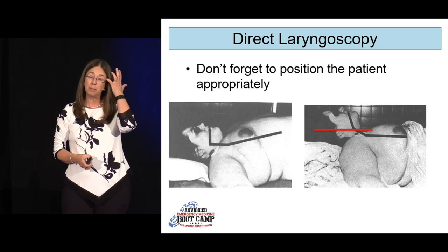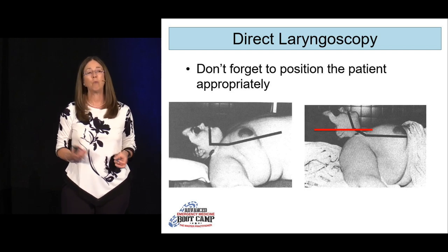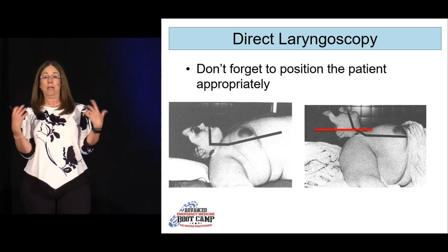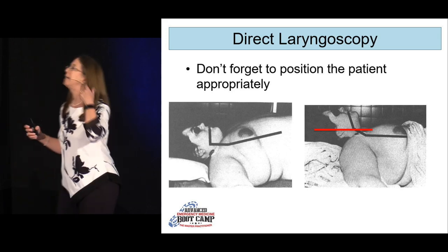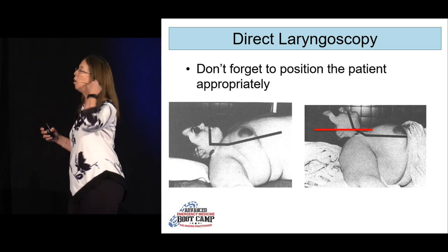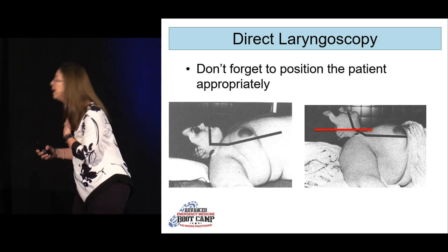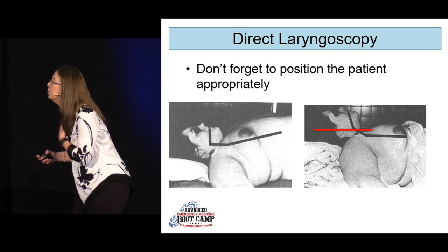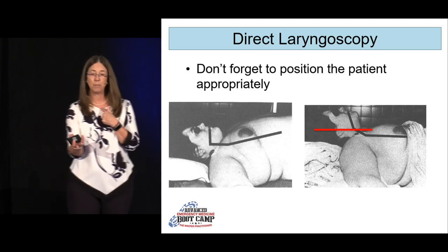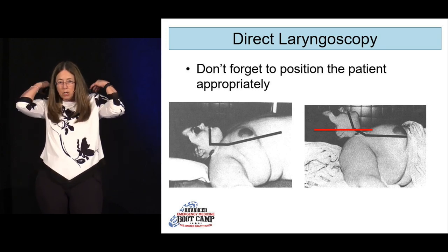The other thing not to forget is to position the patient appropriately. Now, this thing is called ramping. And we used to think of ramping only in the obese. So in the overweight patient, we would ramp them, because when they lay down, your goal is to have the external auditory canal, that hole in your ear, horizontal with your sternal notch. So you're going to move the head and the neck however you need to get that hole lined up with that notch. Now, if I'm an obese person, I lie down like that, my head's way up here because I've got all this extra tissue back here.